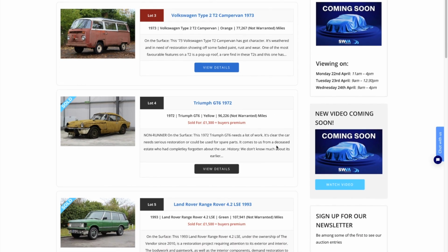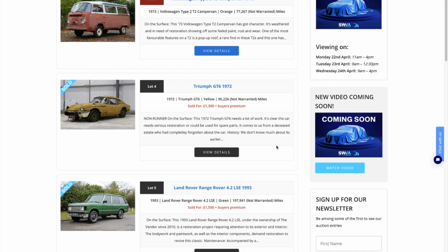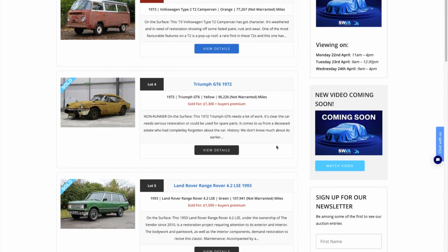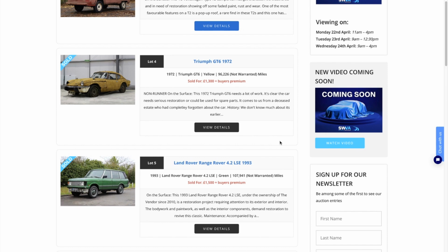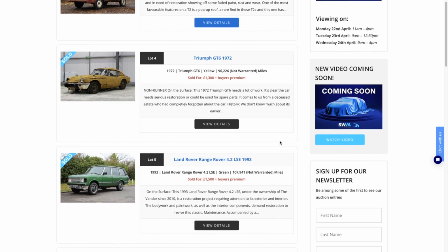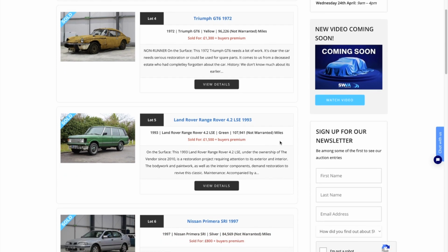This is one of the first Triumphs that we saw a couple of weeks ago. I did feature this on the channel a little while ago, a Triumph GT6. Now, if you remember, it was a project, complete as a car, and hopefully will see life back on the road, but would require quite a bit of work, welding, painting and refurbishment. Sold for £1,300 plus the buyer's premium, which I think, even if you used it for spares, which I hope it won't be, is still a heck of a deal for what are quite rare cars now on British roads.